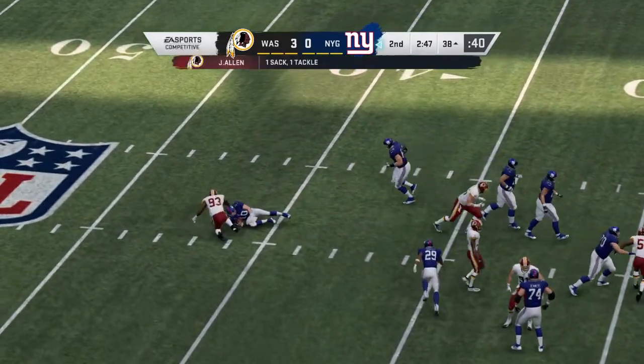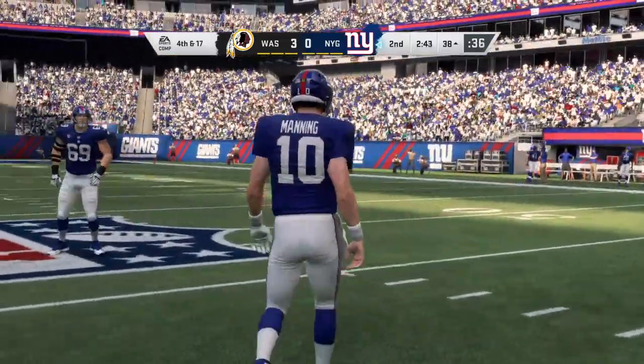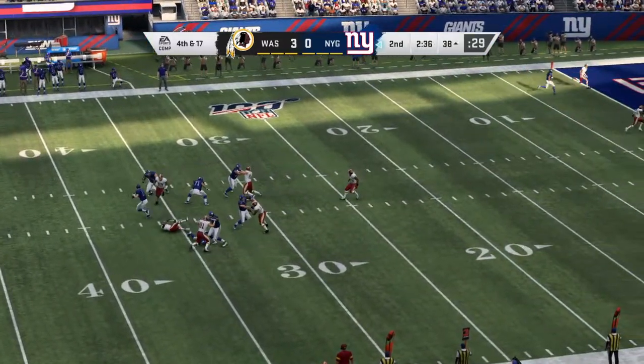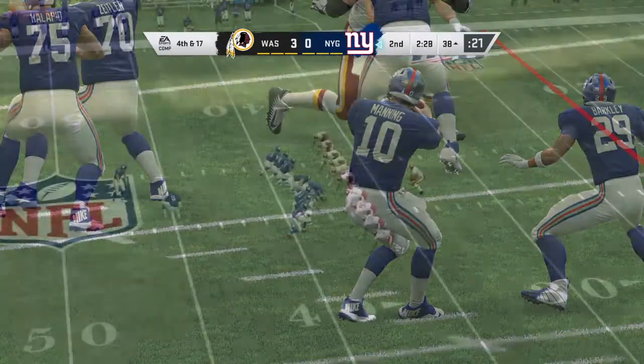And he's hit and taken down. Eli sacked. The DN, Jonathan Allen, making sure his presence is felt. Well, how about that? A dime set on defense, 6 defensive backs. None of them blitz. They're just back there in coverage. Defensive lineman gets the sack.